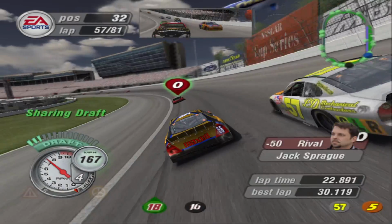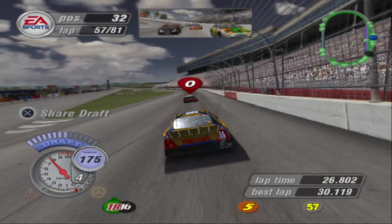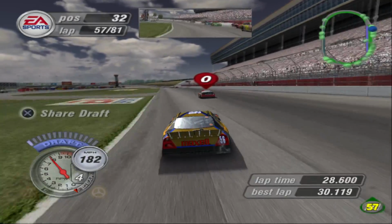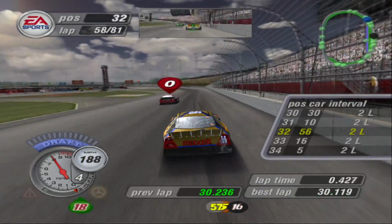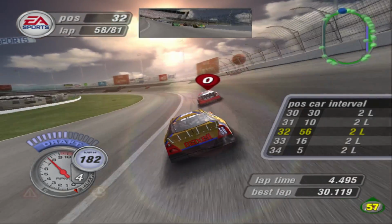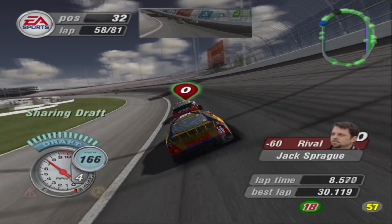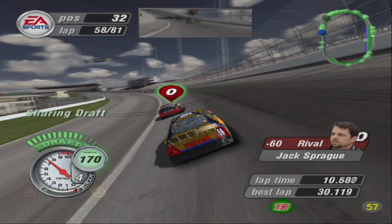Excuse me, coming through. Hello, Jack Sprague. I know you're a lap down. You will not body slam me. Everything's all hunky-dory over in the 56 car. 30, 23. Run some more like that one. Try to get as much of a gain on everyone else, but get out of the way. Okay, all right. Now, you hit him and he knows it. We'll get out of the way then.